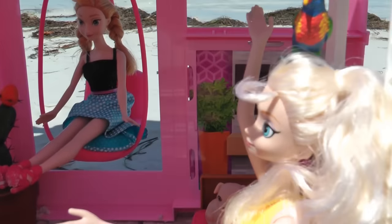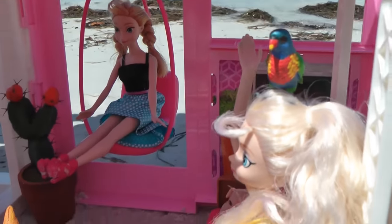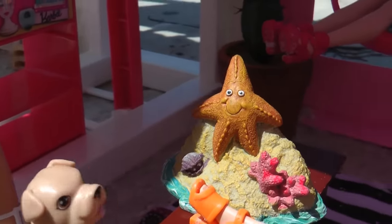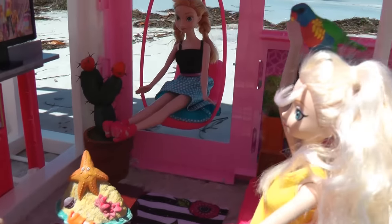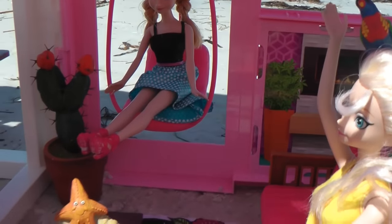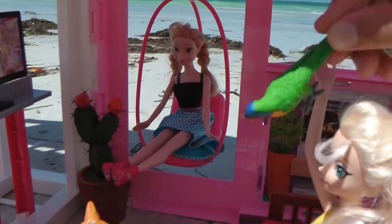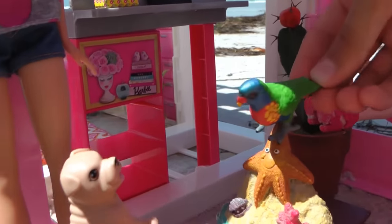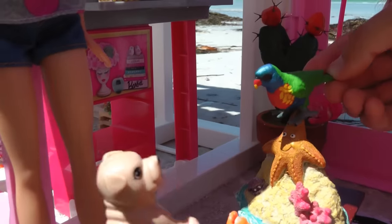There's a bird on my head. Guys, look at this. How did a bird get in here? I don't know. Get it off my head. Whoa. Calm down, Rocket. It's just a bird. Whoa. I think Rocket doesn't like birds. He wants to chase them.